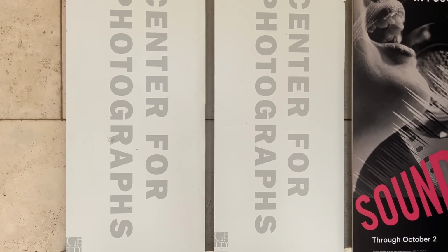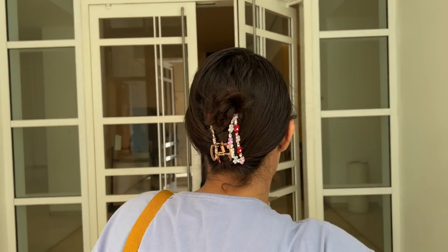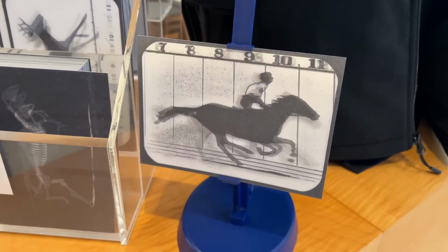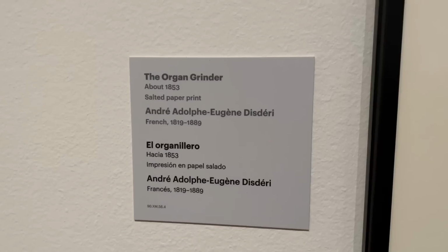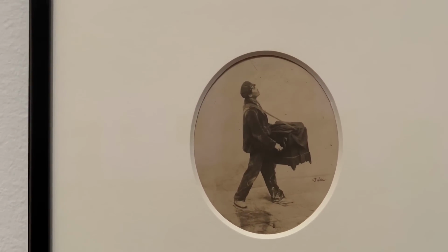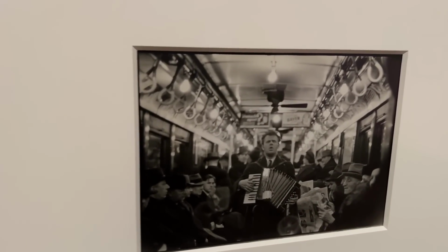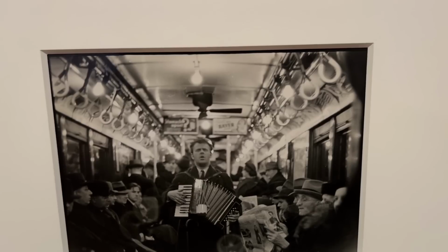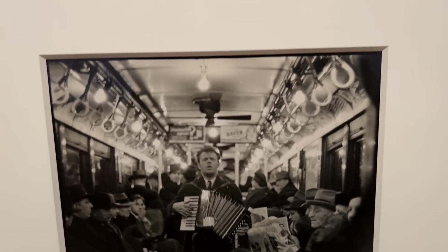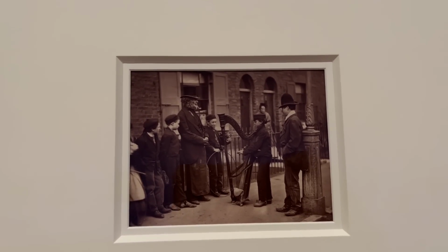All right, Center for Photographs, the West Pavilion. See what it's about. So these photos involve music. This one's the organ grinder, 1853, salted paper print. Here we got a subway portrait, 1938. It says Walker Evans. And then here we have another one, Italian street musician, 1877.